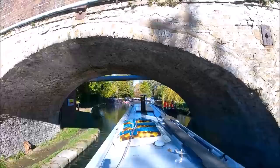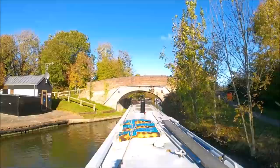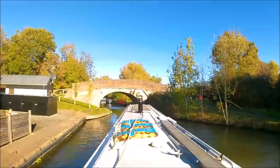Good job I spotted that when I did. Because if I'd have gone through the bridge, I wouldn't have bothered stopping. God knows where the next service point is. Could be miles away.